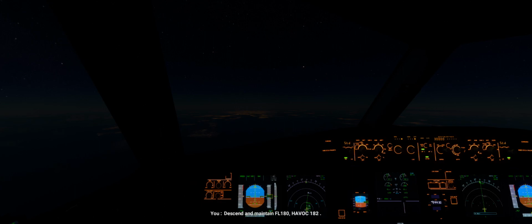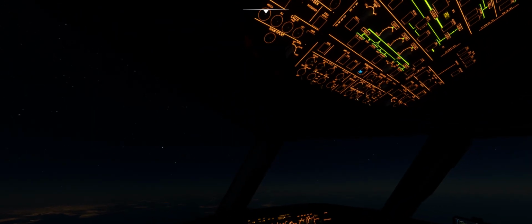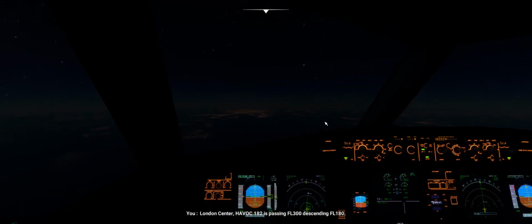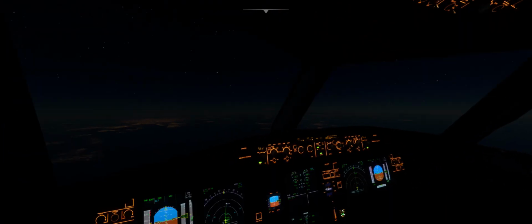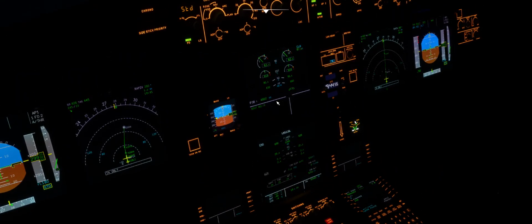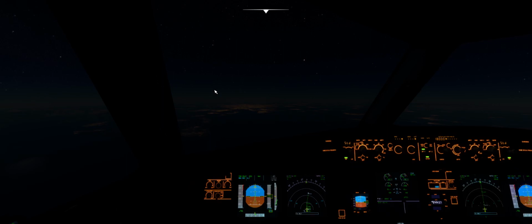Descend and maintain flight level 180, Havoc 182. So we'll start getting these things plugged in. Decimal 475, Havoc 182. Let's get London Center. Havoc 182 is passing flight level 300 descending flight level 180. Passengers back in their seats. Also, this opportunity generally would like to shove in the autobrake just nice and early. Something less to remember later on.